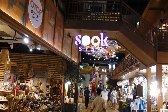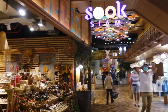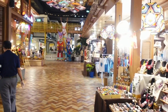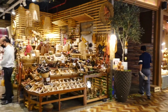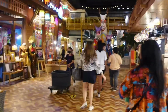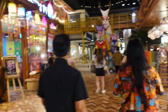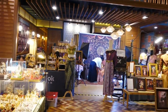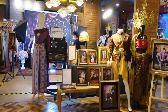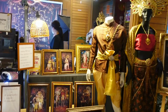So we're at the part called Souk Siam, and ang cute to, parang mga little village nila, selling their own, probably like local products. Ayan o, it's so cute. They have their costumes and then jewelry, all their clothes. You can take like photos inspired by yung mga culture talaga nila. It's called Antique Photography Room.